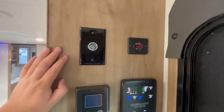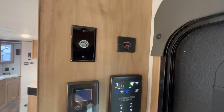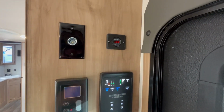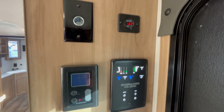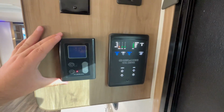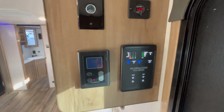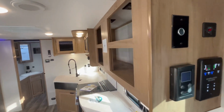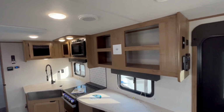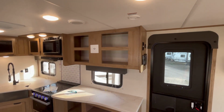Now, over here's your control panel. You've got your 12-volt outlet right there, so that's very nice to have, like a cigarette-style plug. You've got your voltmeter, which is basically the gas gauge for your battery. Your tankless on-demand water heater controls, awning, slide-out, lighting controls, your water pump, and your tank monitoring panel right there. So very easy to get to, and I like that it's up kind of high to keep it out of the reach of the little ones if you have grandkids or kiddos with you.